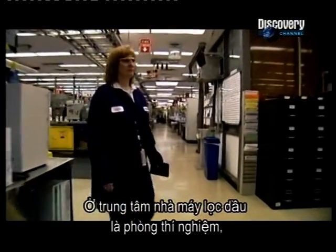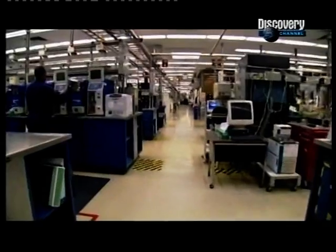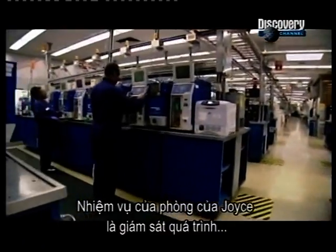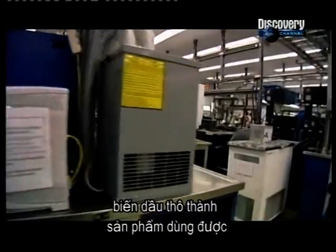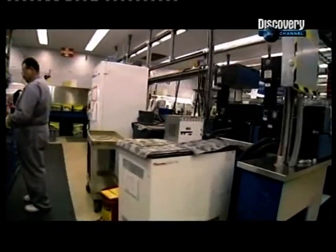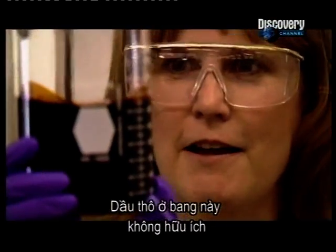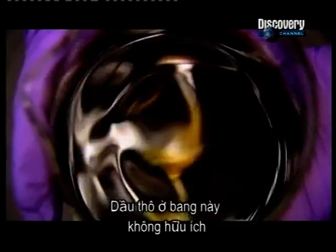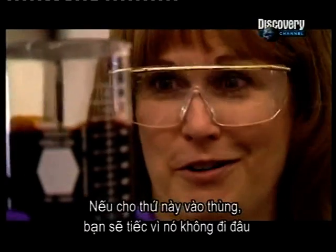So at the heart of the refinery lies the laboratory, headed by Joyce Bussey. It's up to Joyce's lab to supervise the process of turning the crude oil into usable products. Crude oil in this state is not very useful at all. If you put this in your tank, you'd be sorry, because it wouldn't go anywhere.